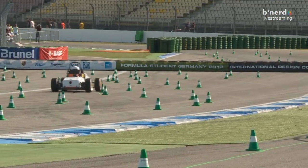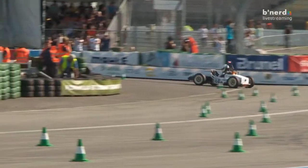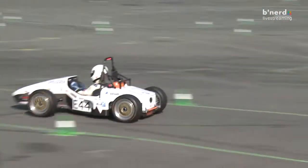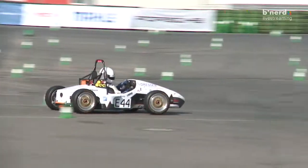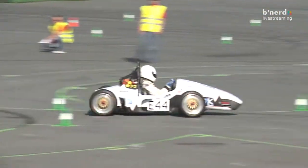And Moscow just came in the last cone. They actually clipped a cone, so that's another 2-second penalty. Got 1:03.02, so that's their first run with the first driver. So let's see how they can improve on that. And they're actually going straight out again. So the driver is really anxious to improve that last lap time.